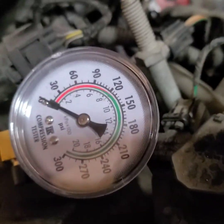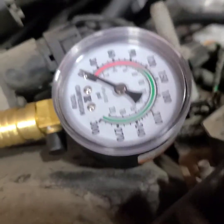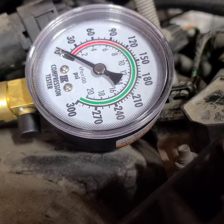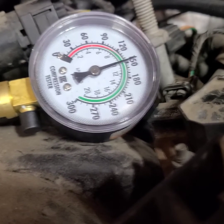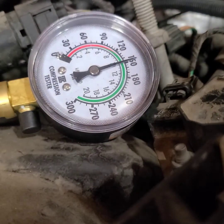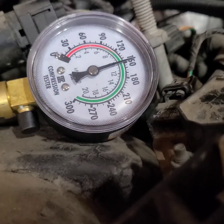It's going to be cylinder 4 compression test. There we go. Alright, so on that cylinder we're showing 150 psi.